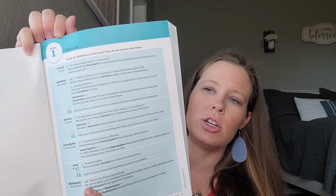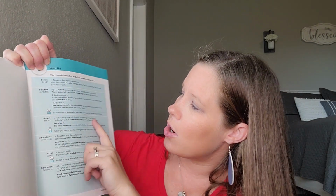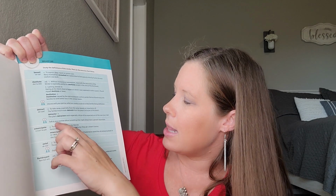How it's set up is you have your lesson. So here's your word list. Hold on, let me see if I think it's on the second page too. Yes. So here's your word list. It gives you your word list at the beginning of each lesson. So it has your word, the pronunciation. It has the definition of the word, how it's used, so if there are different ways, as a noun, as an adjective, as a verb, etc.